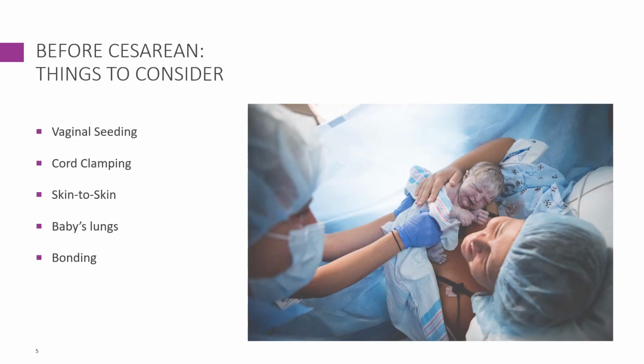Here we will discuss a few other things to consider and to discuss with your care provider before the birth, even if you do not plan to have a C-section. It is important to know what to expect if you do need a C-section and what your options are specific to your provider and birth location. Preparation before the birth can lead to a more satisfying birth no matter how it unfolds.